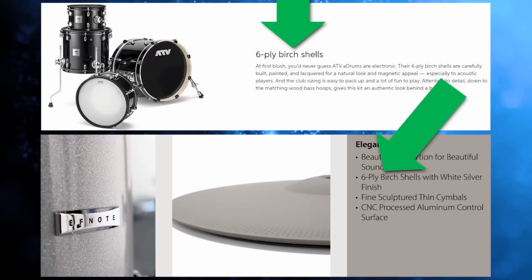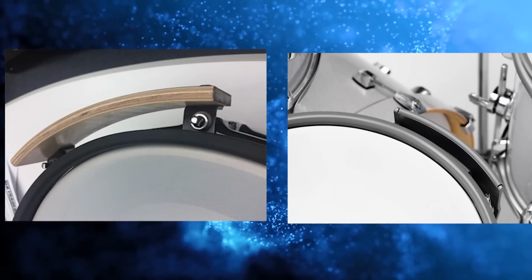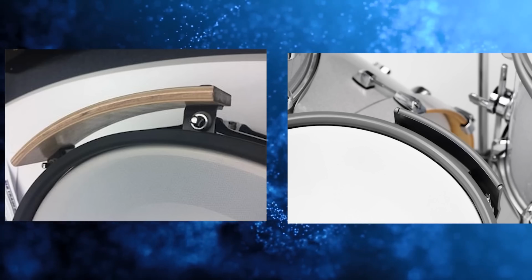Let me give you some actual specific examples. ATV uses 6-ply birch shells on their Edrums Artist series. And this new company, F-Note, also uses that exact same number of plies and that exact same wood type. ATV uses a secondary raised rim for the snare just for cross stick. They're very, very well known for that. And this new company is doing the exact same thing.